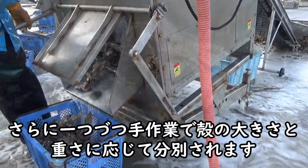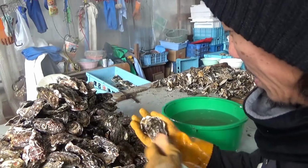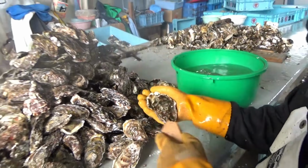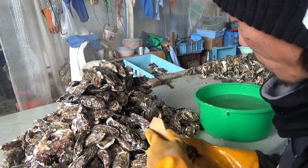Floating rope and raft system. Japanese fishermen use floating rope and raft systems to suspend oysters under the sea surface. This method helps oysters to be raised in a clean environment, free of impurities, and grow faster. The ropes and rafts are designed to monitor and adjust the depth, keeping oysters in optimal water conditions.